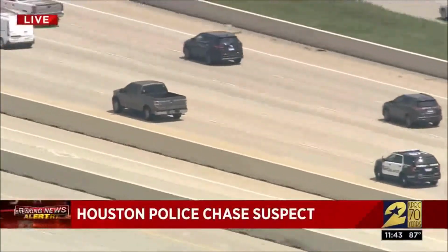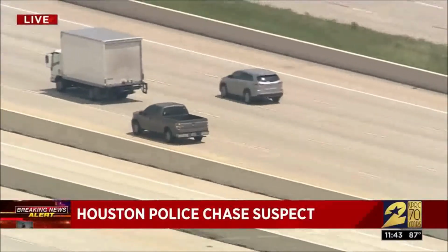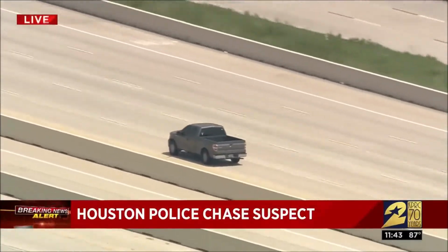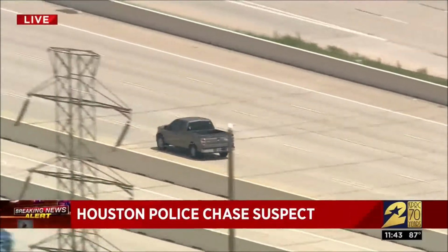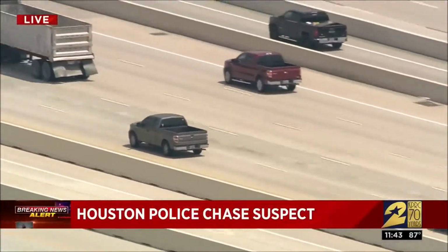We are back now with a breaking news alert that we are following out of Southeast Houston. Houston police right now in the middle of a chase. Sky 2 over that chase right now, as you can see. HPD pursuing that gray truck there. This chase is taking place on the Gulf Freeway northbound, right near FM 2351.